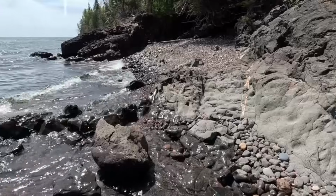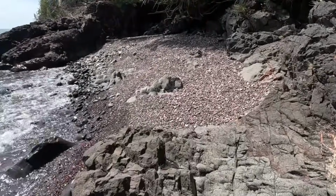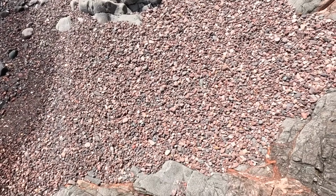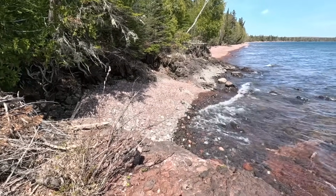Okay, was it worth the effort? Will I find agates galore over here? There's rocks. I'll let you know what I find. I didn't find anything down that little area.